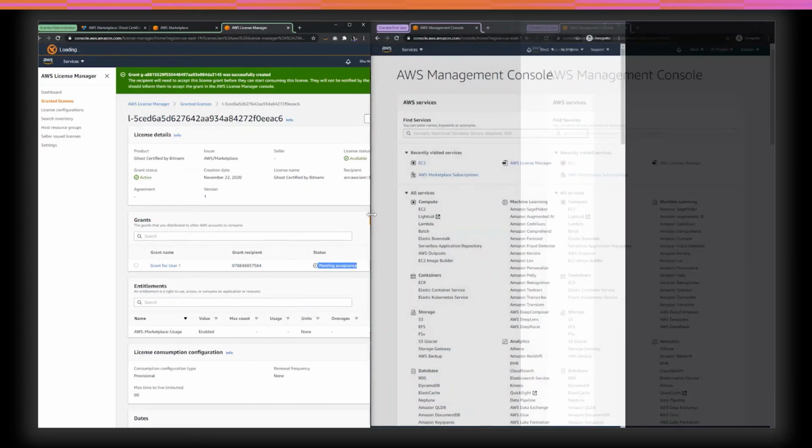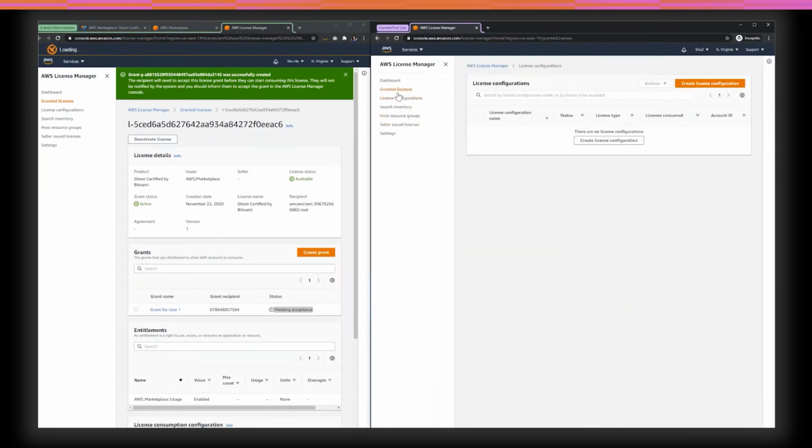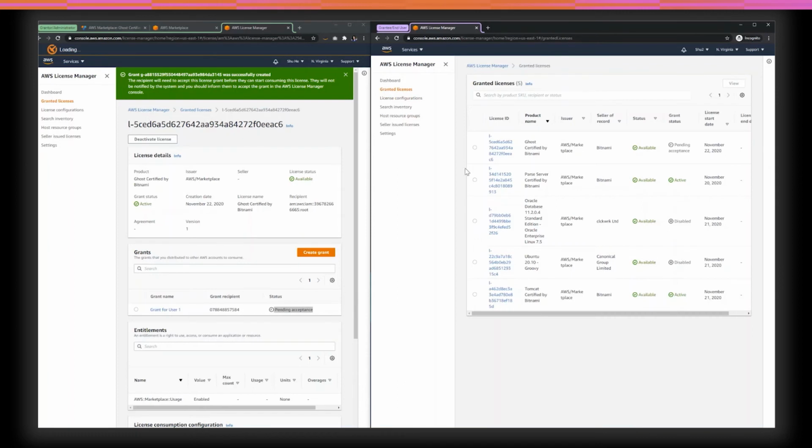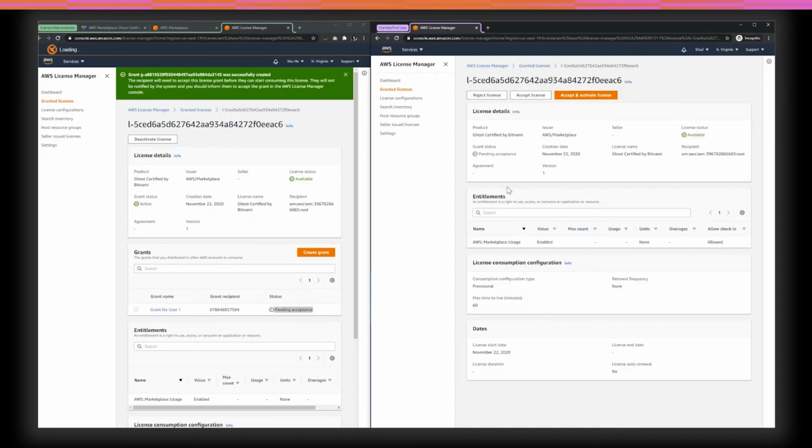Let's navigate to the end user's License Manager console. As an end user, in the Granted Licenses section, I will now see a granted license for Ghost certified by Bitnami. And you'll see that in the top row, we can see this particular product as well as the grant status here says pending acceptance. So as an end user, I will navigate into this grant. And looking at the license details here, you'll see that it mirrors the license details of our administrator.